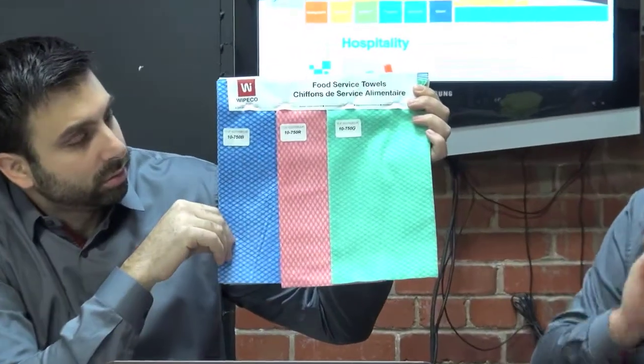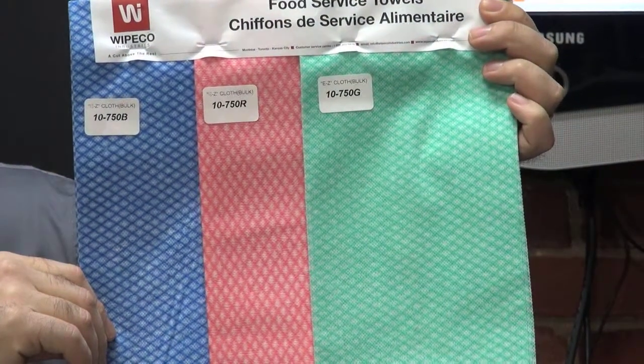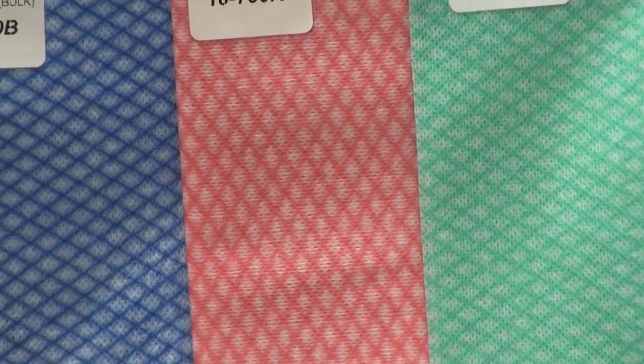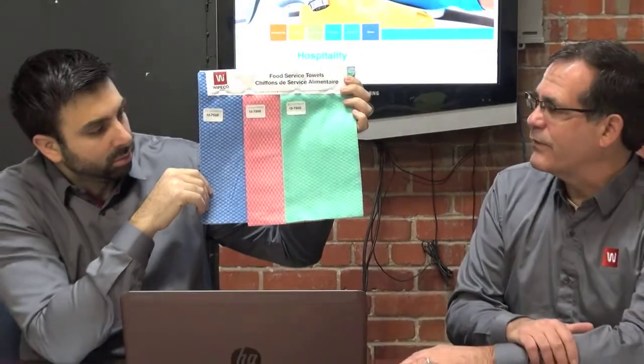Well, yeah, there's no difference in terms of the quality of the product. The color goes back to the whole concept of anti-cross contamination. So, for instance, the guys at the counter at the front, when they're serving the food, or the tables will use a particular color. The people in the kitchen will use another color, and then maybe in the bathrooms they'll use a third. Most programs are either one or two colors. There are three available for that simple reason of the three different areas in a restaurant.